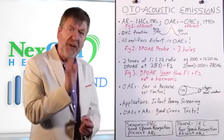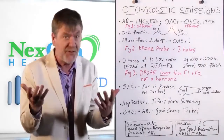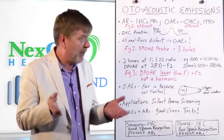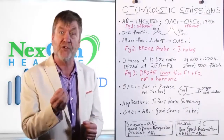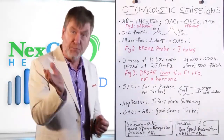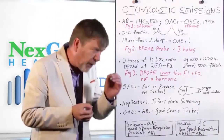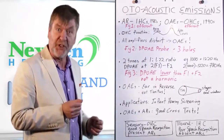Because guess what? The outer hair cells, because they're the moving part in the cochlea, tend to die first. And in any system, the moving part tends to go first. Just like in a CD player, it's the thing turning the CD that's going to go first. That's the mechanical part. Well, with outer hair cell damage, you have presbycusis, the inability to hear soft sounds below 50 dB. That's why presbycusis results in a mild to moderate sensory neural loss. It's damage to the outer hair cells of the cochlea, not really the inner hair cells so much, mostly the outers.